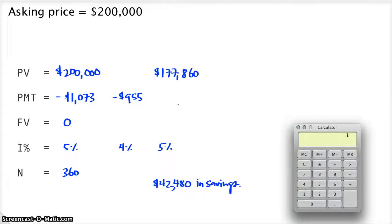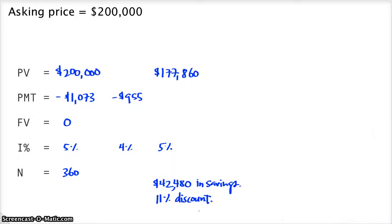We were paying $177,860 over the $200,000 retail price. That gives us a discount of 11%. That is how you pay the retail price on the contract, but you effectively get a discount by adjusting the interest rate that you pay for owner financing.